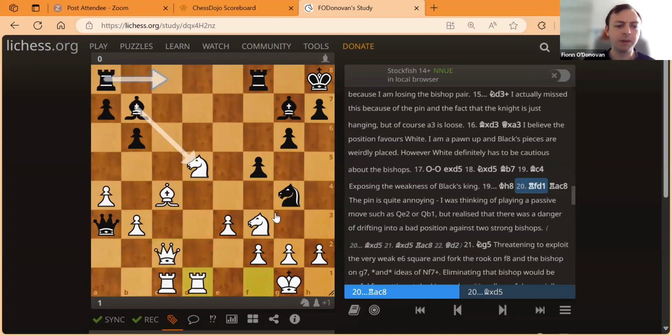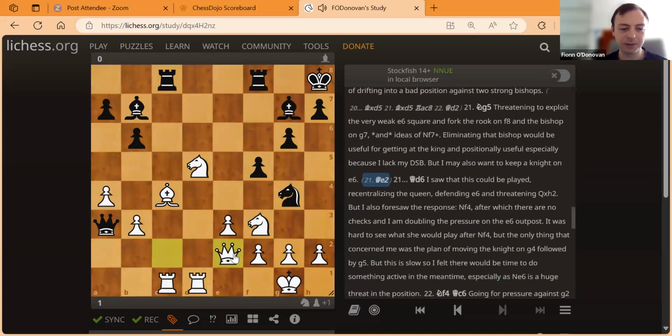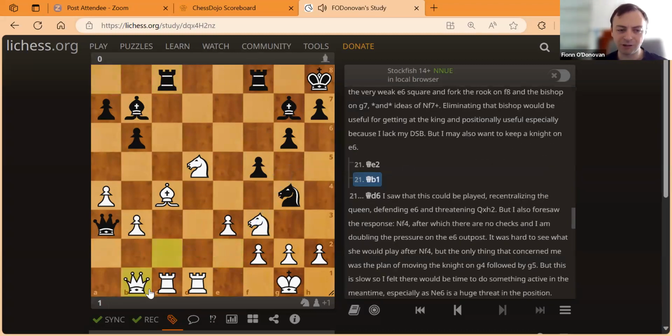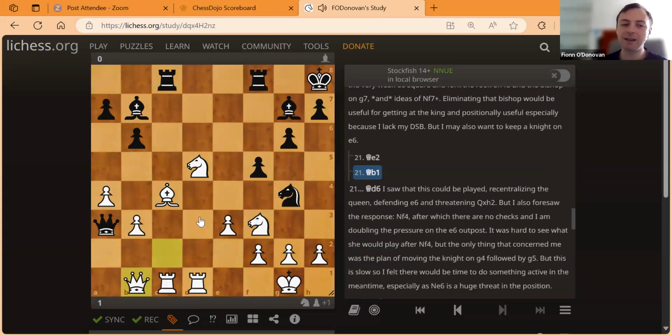So, okay. After rook fd1, my opponent plays rook ac8, and there is a slightly annoying pin on the bishop here. And I had to think carefully in this situation because there was a strong temptation actually to play a passive kind of move. In particular, I was feeling uncomfortable with the pin, so I was thinking about a move like maybe queen e2, queen b1, stepping away from Black's rook. But then I realized that if I give Black time in this position, it's just going to allow them to solve their problems.